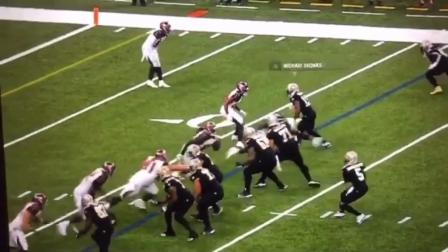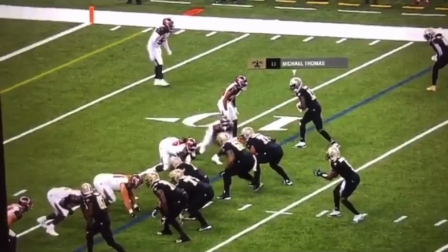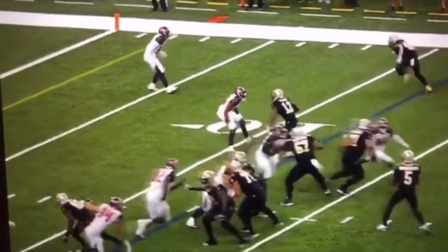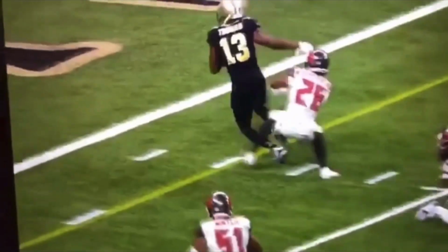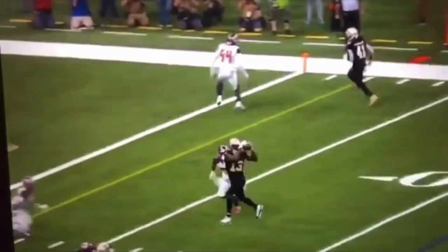Let's go score. So we're going to talk about this slant release here. So let's watch at full speed. So he comes off, a little jab to the outside, and accelerates. I think that's the main thing, especially when we're going over the middle, fellas, is that we got to make sure that we get up into this route.